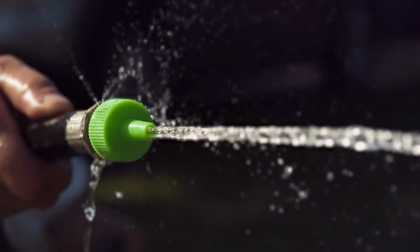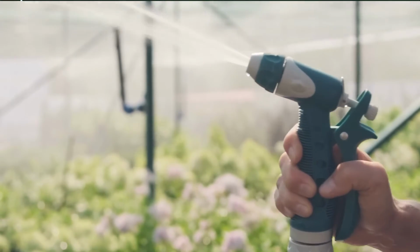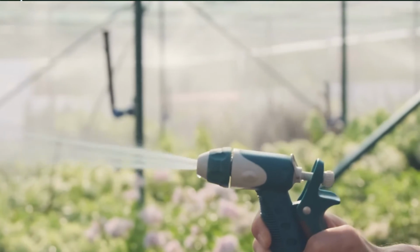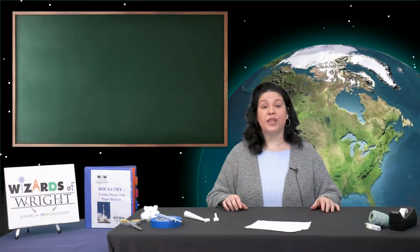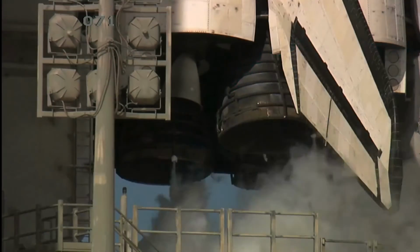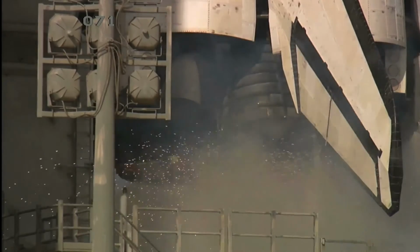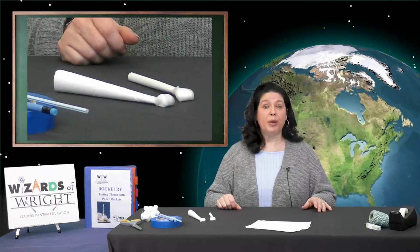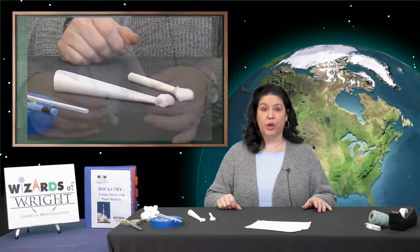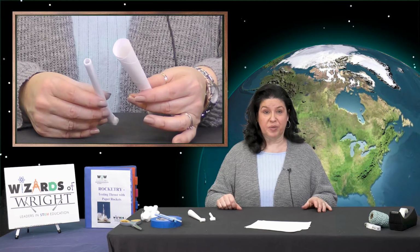Think of the nozzle that we can add to the end of our garden hoses. It can control the speed, the force, the pressure, and the direction of the water. The size and shape of the nozzle affects how fast the exhaust will leave the rocket, as well as how much pressure it will have. You must design a nozzle that will create enough thrust to launch the rocket into space. Today, we're going to design 2 paper rockets with different nozzle shapes. We will show how the different size nozzles affect thrust.